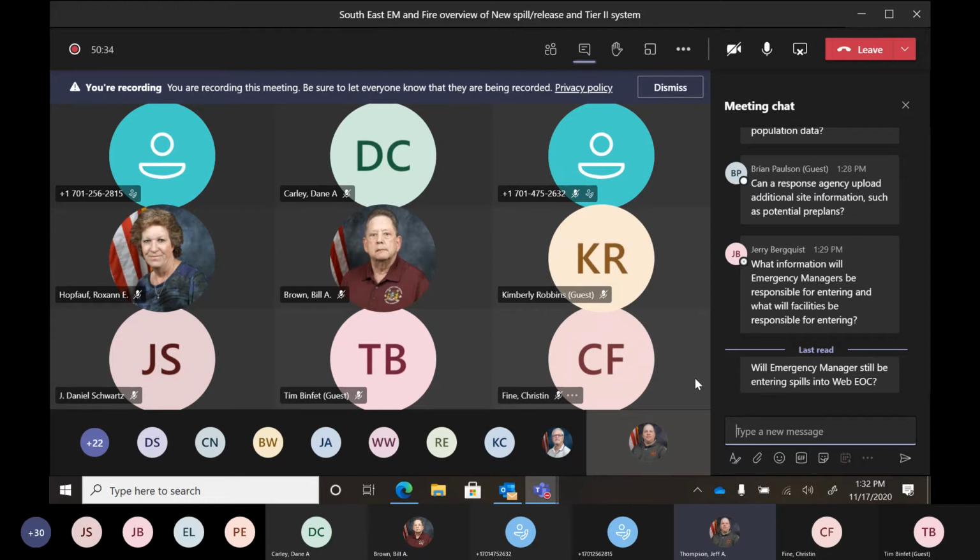I see one typed into the chat. Will emergency managers still be entering spills into WebEOC? That's a great question that we're still working through. We know that not all the spills will go into WebEOC anymore. We'll leave spills in this new system since everyone will have access to it.